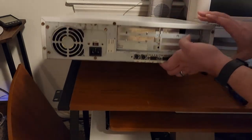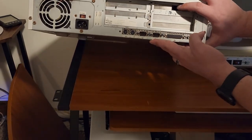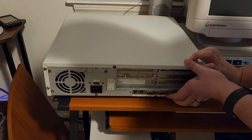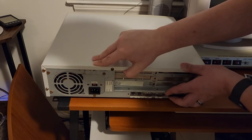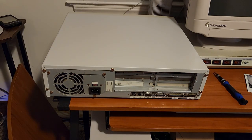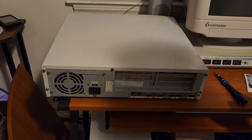Now right here, we've only got one expansion card, and that is an ISA Ethernet card. I remember seeing in the pictures on eBay, I did not recognize the brand. So, I don't know if I'll be keeping it in there or not. Depends on if I can find drivers or not.